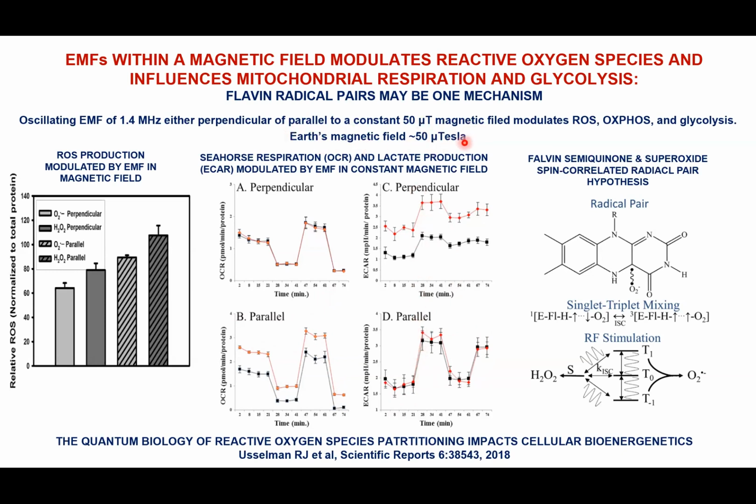Well, the Earth's magnetic field is just about 50 microtesla. So we're sitting in a standing magnetic field, and if the mitochondria are generating an oscillating electromagnetic field, then we have exactly this situation inside our mitochondria.